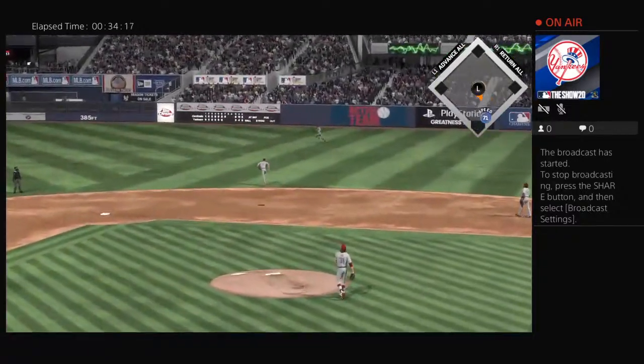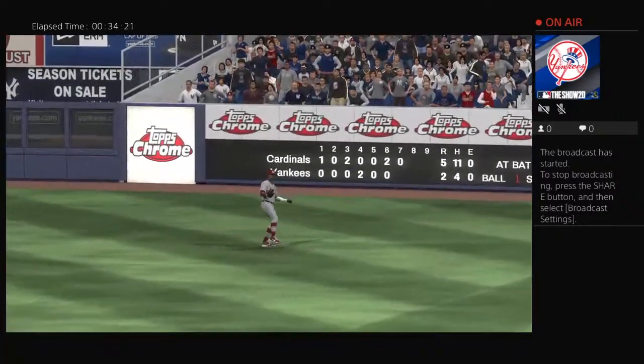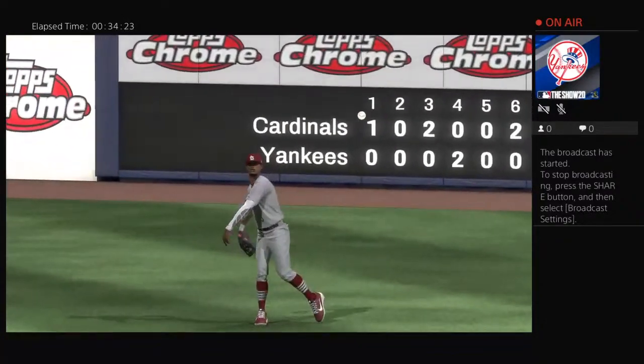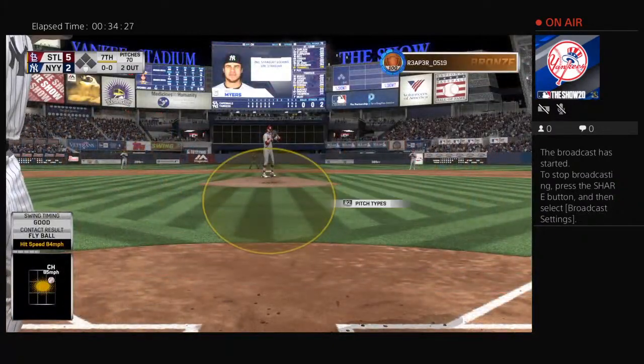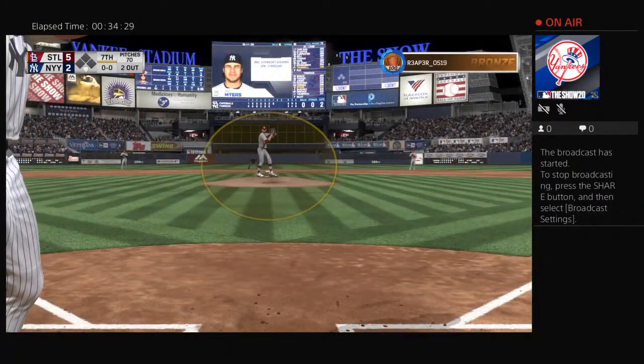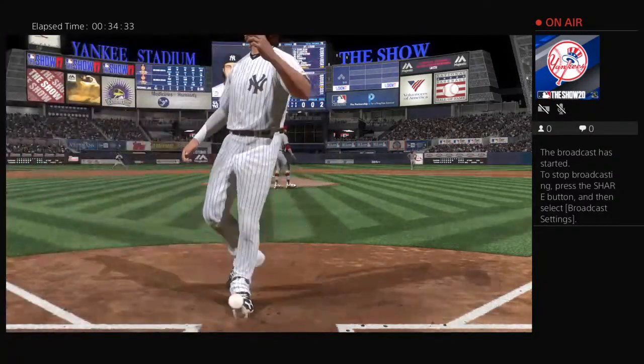Lofted in the air out toward right center. Trammell shading to his right, and he brings it in for the 2nd out of the inning. Here's Will Myers. He struck out twice thus far, so we'll see if he can fare any better here. And here's a pitch inside, and that got him.